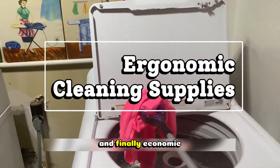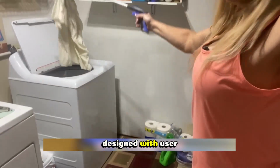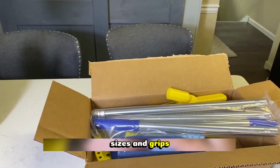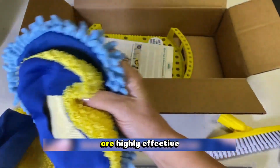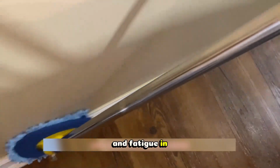And finally, ergonomic cleaning supplies. These are tools designed with user comfort and ease in mind, featuring shapes, sizes and grips that reduce strain on the body during use. For seniors or people with limited mobility, ergonomic cleaning supplies are highly effective because they help minimize discomfort and fatigue in the hands, wrists and arms.